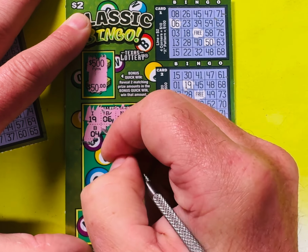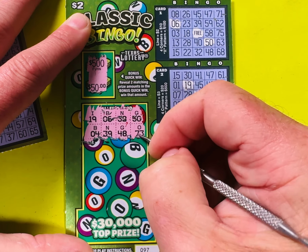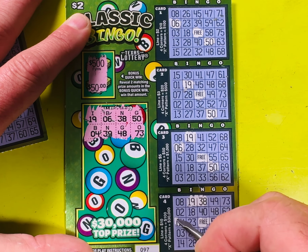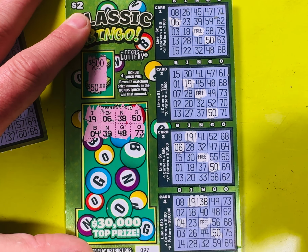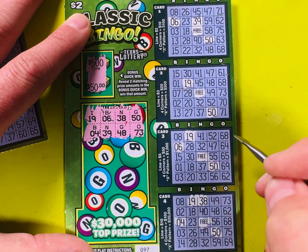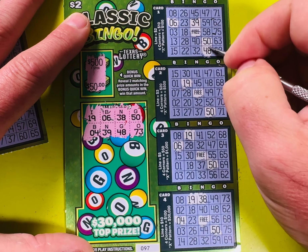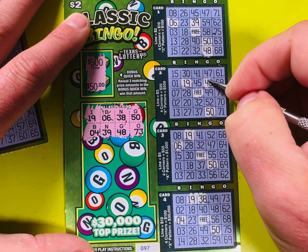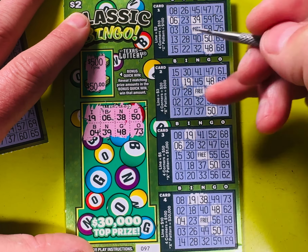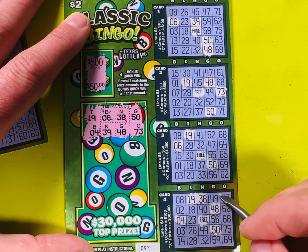Next four calls. B4, N39, G48, O73. B4. Four. N39. G48. On the diagonal. O73. Corner.